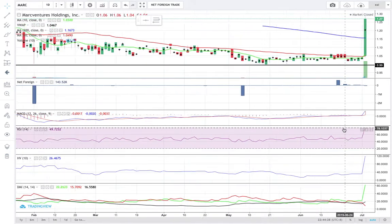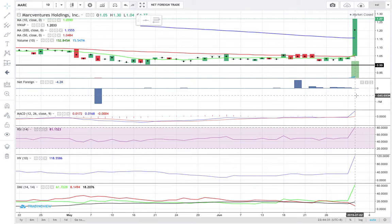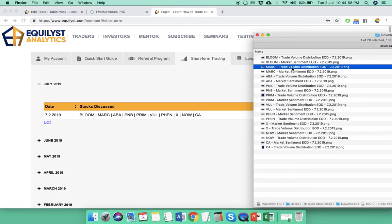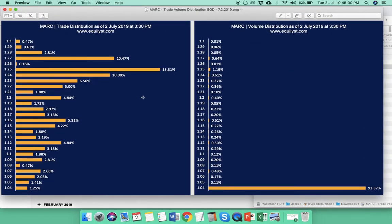Okay, now let me just tell you something about the foreign investors' participation. They are not that active on MARC, so it's insignificant. We're not going to factor in the foreign investor sentiment for MARC in developing our final sentiment for this particular stock. Now let's take a look instead at the trade and volume distribution chart. 1.04. Take a look at this.